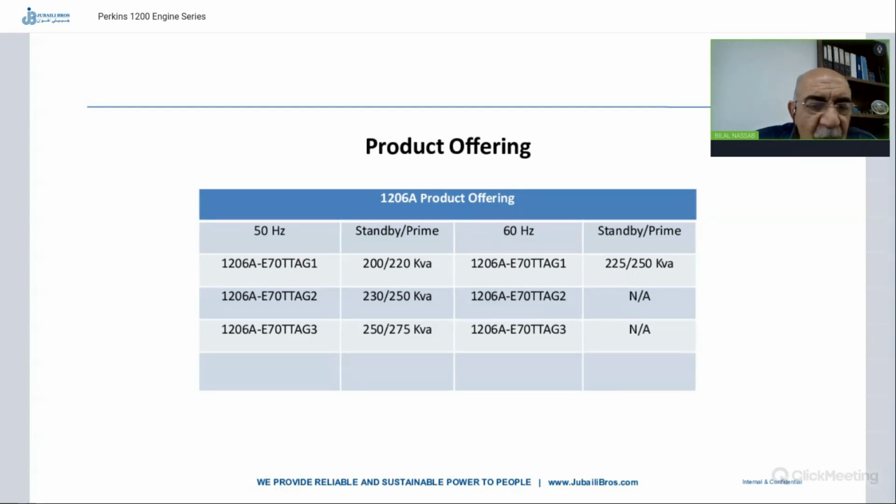A has to do with the exhaust emission levels. E means that the engine is electronic. The 70 stands for engine capacity in liters. It is 7.0 to be specific, which means the engine size is 7 liters.